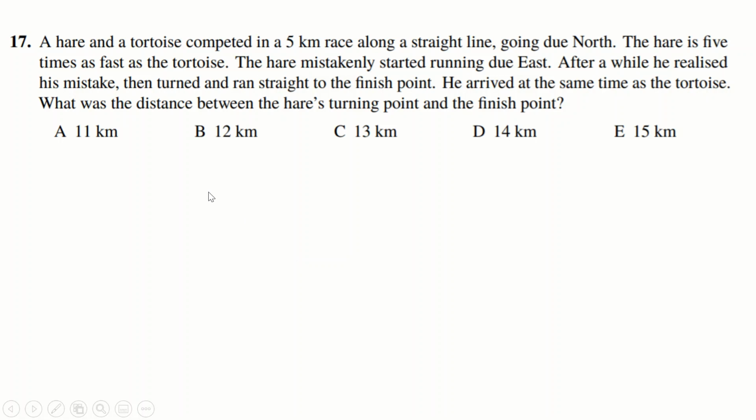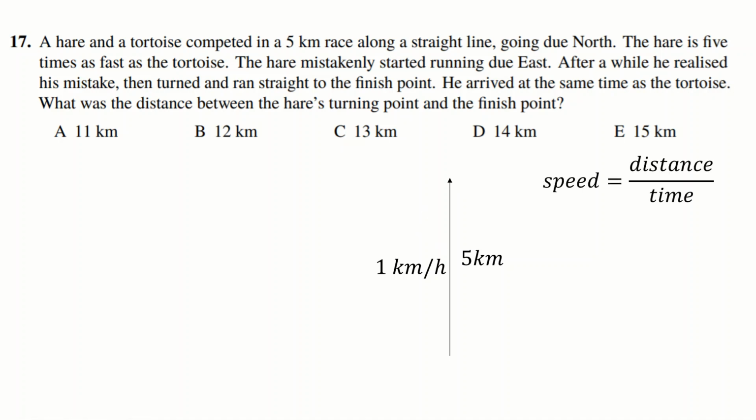Question number 17. So this is a great math challenge moment where Mr. Drew just makes up a random number because it's really easy to. The distance that the hare goes is 5 kilometers due north, and we'll just say that the tortoise goes at 1 kilometer an hour because that makes it super easy based on speed distance time to say that the tortoise takes 5 hours to do this. Good, okay, so the tortoise has taken 5 hours to do this journey.